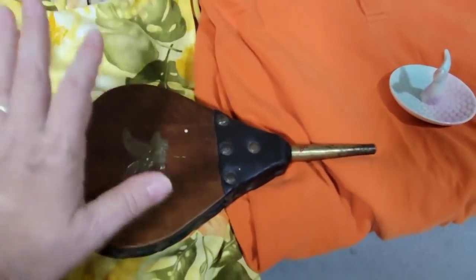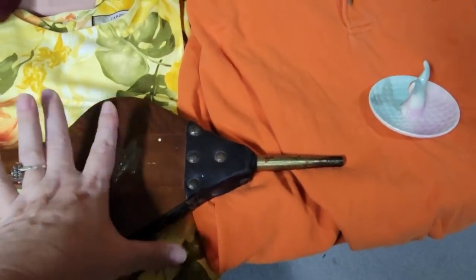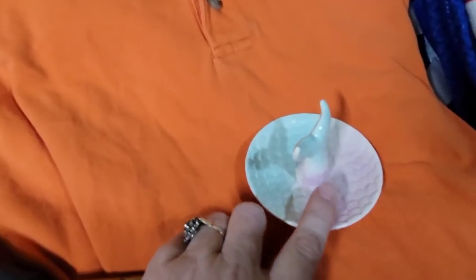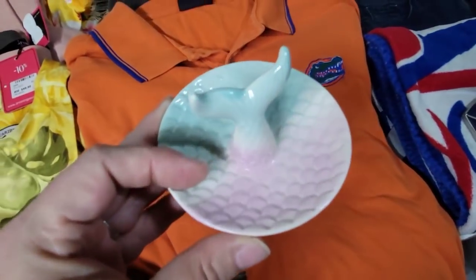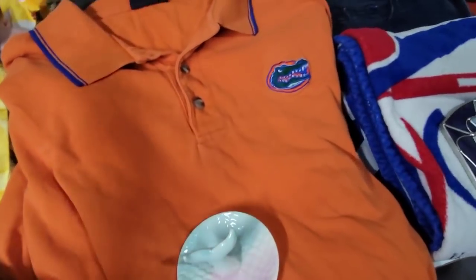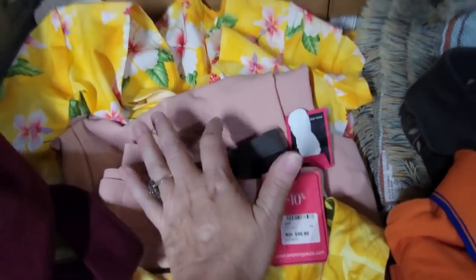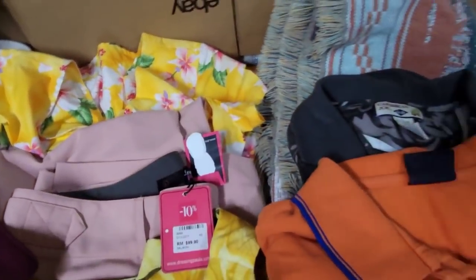This is really cool, now I forget what they're called, the thing that you blow air on the fire with. That was only $1 as well. It was half off. And then I paid $1 for this really cool mermaid tail ring holder. Those sell really good. So like with the dress, I think at least 20. I'm not sure on these pants, and at least 20 to 30 on that dress.